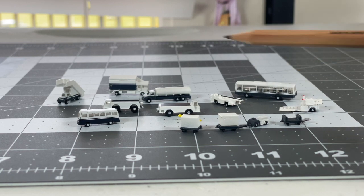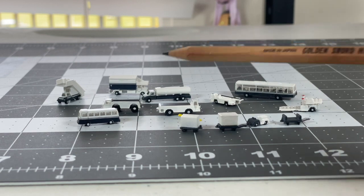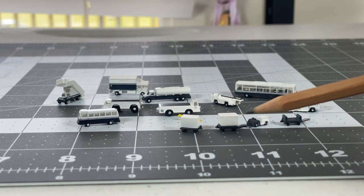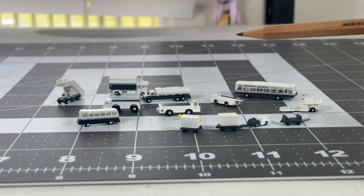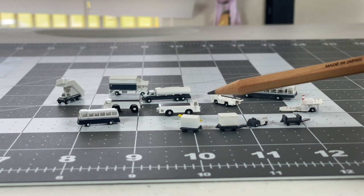This is more for traveling full loaded passengers. And here's your air storage truck right there. What else? Oh yeah, there's your baggage truck right there, the baggage tractor, and there's your baggage loader thing. What are these? Oh, I don't know what these are called. Oh yeah, that's the tow bar.